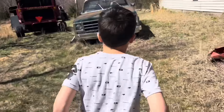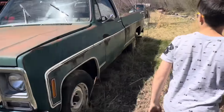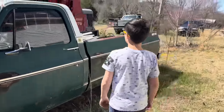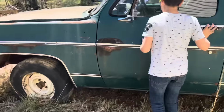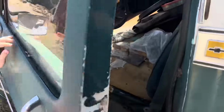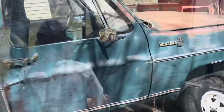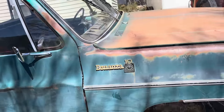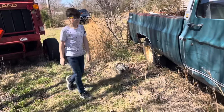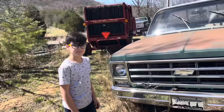Ralphie spotted a C10 pickup over here. But they said they don't want to sell it. Big 10. It's a long bed. Automatic. Yeah, this would be a good one to buy if they wanted to sell it, huh? Bonanza 10. Little whiskey dent, that's all. Not too bad we can't purchase this one, huh?